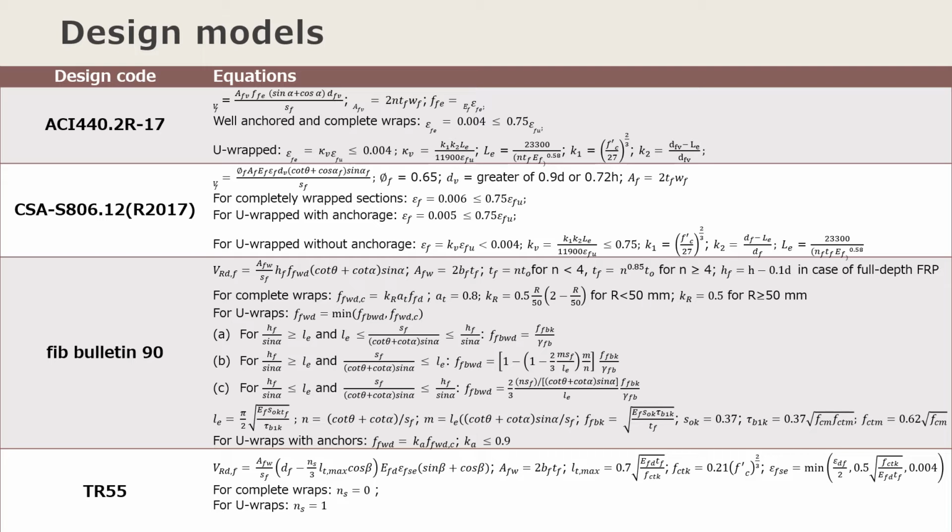So here are the design model equations used in this study. As you can see, the models are mainly dependent on the geometry of the section, on the mechanical properties of the FRP, and on the wrapping scheme. You can also see that the effective strain in the anchored and complete wraps is limited in all the design guidelines to a value which is a percentage or a fraction of the ultimate strain. For simplicity, we use the shear crack angle as 45 degrees, which is conservative, and to allow comparison between the models that do not account for the shear crack angle with those with the variable shear crack angle. Also, we set all the reduction factors to unity to allow for true comparison between the experimental and the predicted results.